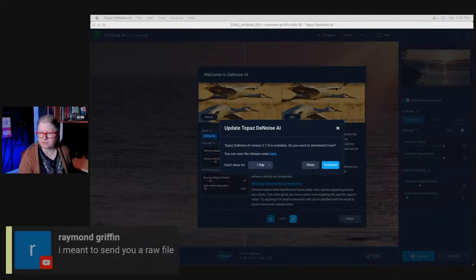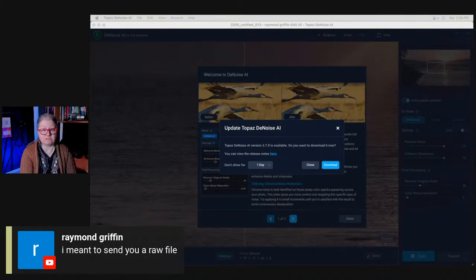You did send me a raw file, Raymond. So a DNG is a raw file, but if you shot, like Canon, it would be a CR2 or CR3 file based on the Canon that you're using. So at some point you converted it to DNG. So if you exported from Lightroom and chose DNG, that's still a raw file, but it's not the original. It's just been exported through Lightroom. So it may carry some of your edits.